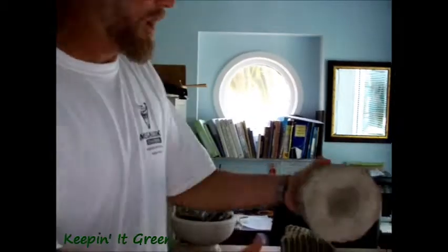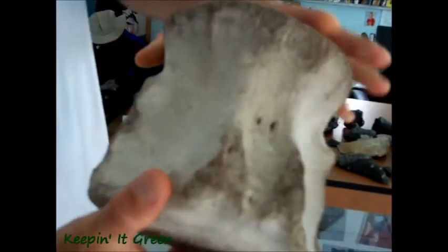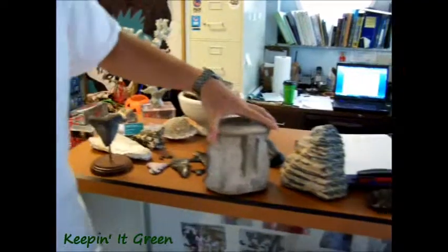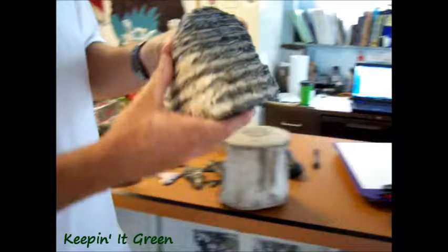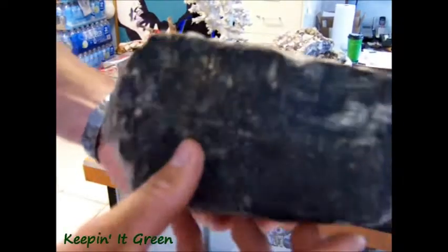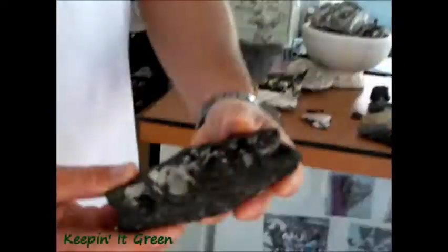For example, this whale vertebrae here, this is from an archaic whale. And then you can see that it's very identifiable as a vertebrae. We also find lots of pieces of mammoth. This is a tooth, a piece of a mammoth tooth. And this is a very interesting piece here. This is an example of a jawbone from a whale.